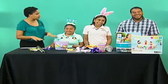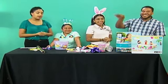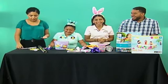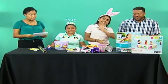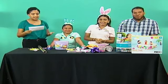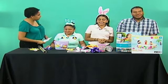And as you can see, there's a lot going on the table here. That's because we have our friends from ANR, and they will be explaining to us how to make our own gift baskets. Of course, we are joined by Jules Usher, the public relations manager, and we also have with us Laura Lee Gonzalez, a representative of ANR. Guys, thanks so much for stopping by.